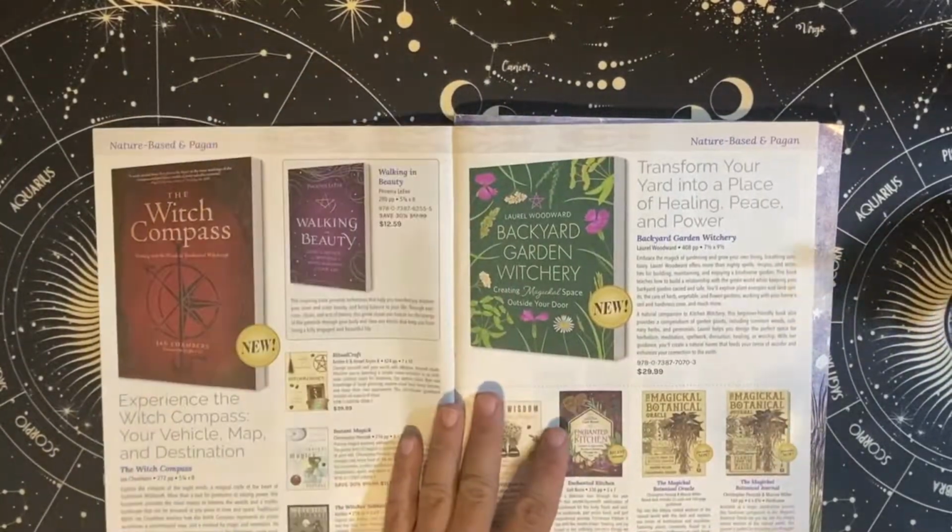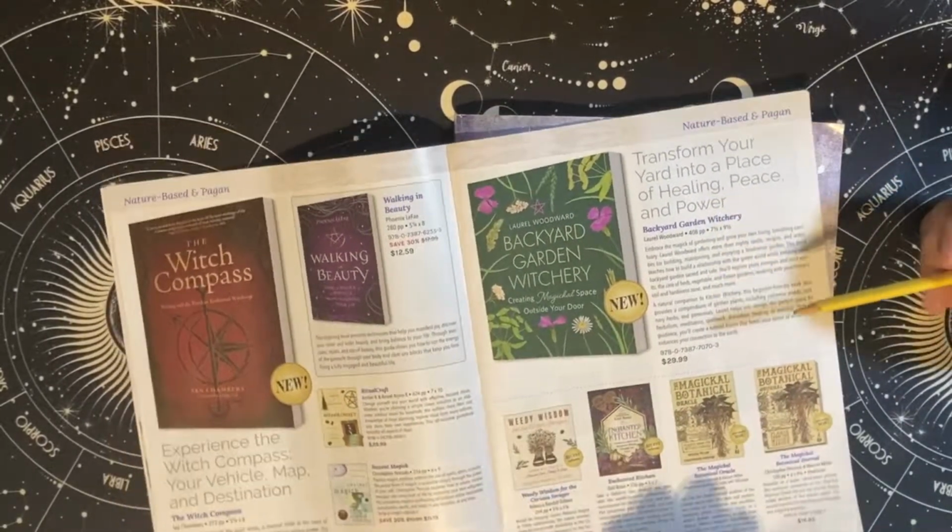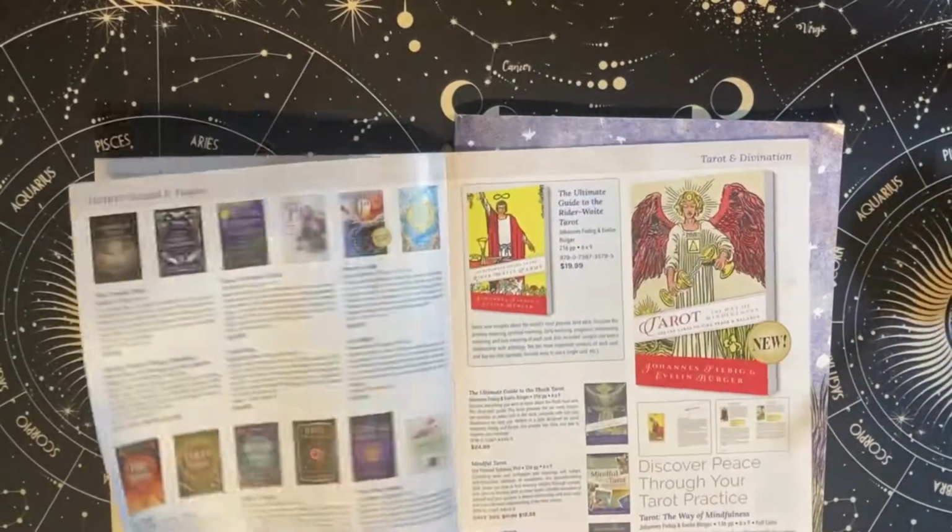Yeah, this might barely be. See, the Witch's Compass, that looks really interesting. Yeah, these cards look really cool, but I don't think they're for me.